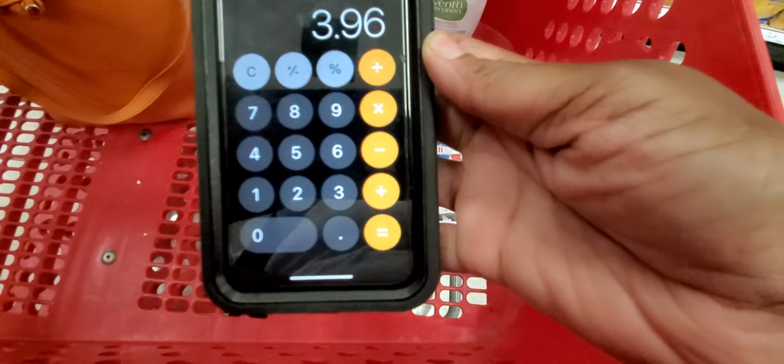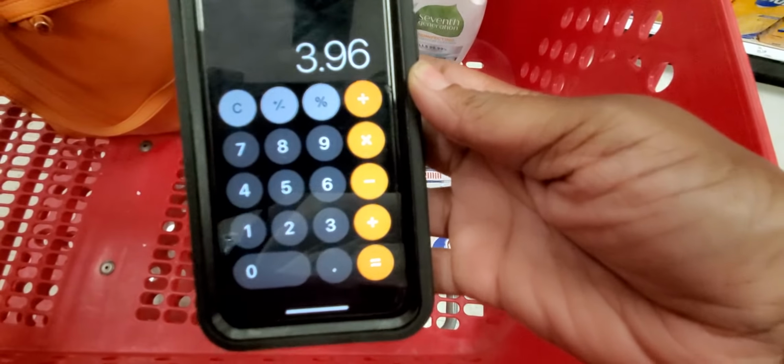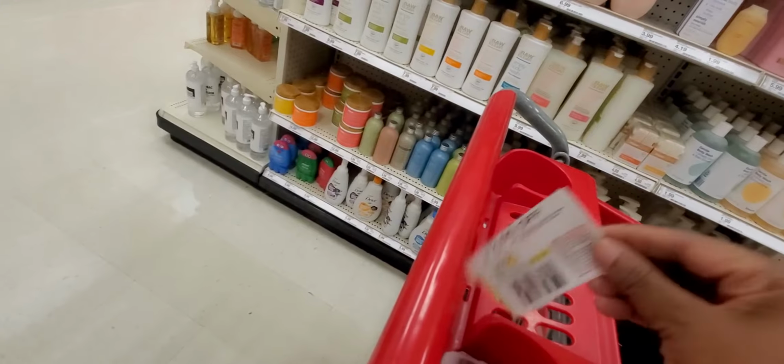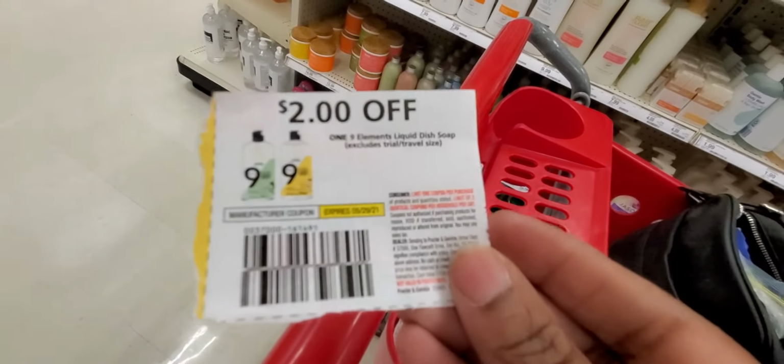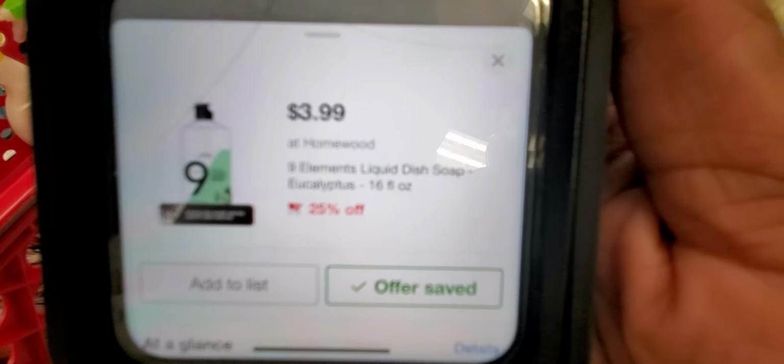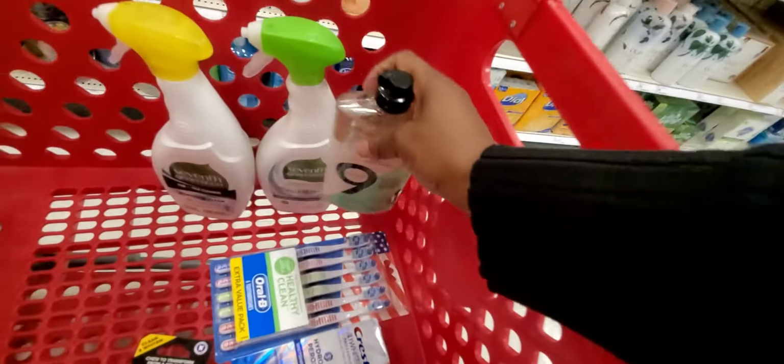Okay, let's get to this other deal that I wanted to show you but couldn't because the worker was in line. These right here are back on sale for $3.99. Of course, we know that coupon in the May P&G has been lowered to $2. No worries for that. Let me scan it and show you guys exactly what's coming up. Okay, when I scan it, you get 25% off. Guess what, guys? Making this 74 cents. So yes, we're gonna grab that.